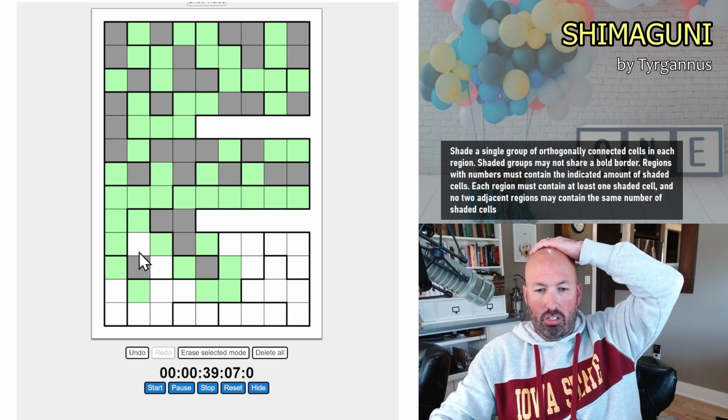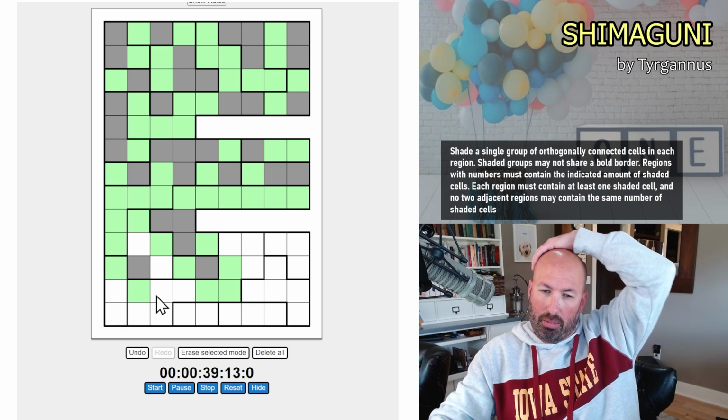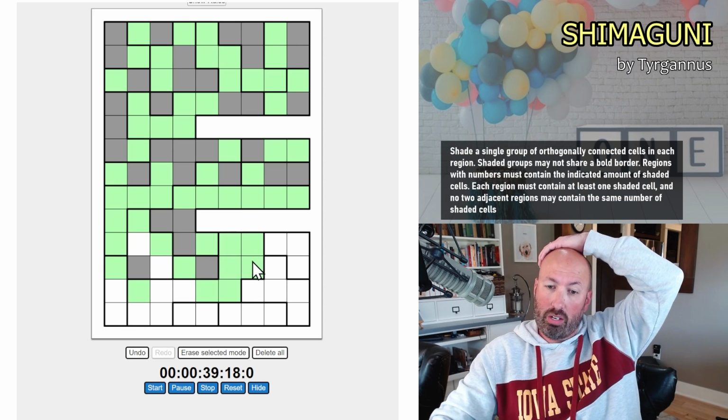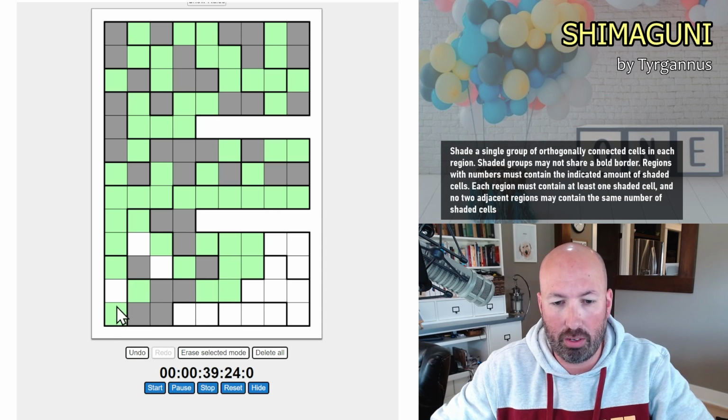So this is 2. This is 2, so this one can't be 2. So it's 1. Which means this one can't be 2 or 1. Or 3. So we can't do any of these up here. It can't be 2 or 1 because it touches a 1 here. And it's going to touch a 2 here. So it can't be 1, 2, or 3. It's got to be all 4.